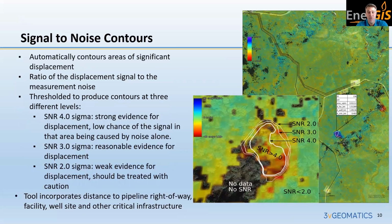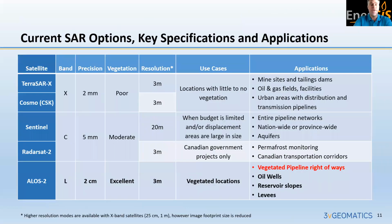We've also incorporated tools that measure the distance to the right-of-way and also the size of the actual contour of displacement. So what we're going to talk about for the work in the Appalachia is ALOS-2. It's a Japanese space agency satellite. It's got an L-band, which is a longer wavelength that can penetrate the vegetative cover. As we know, the Appalachia is highly vegetated. And the resolution, we get pixel points every 3 meters. So as we can see, the key applications for using ALOS-2 are vegetated pipeline right-of-ways, oil wells, slopes, and levees. There are other options for satellites, but those are typically used in urban or non-vegetated areas.